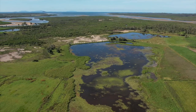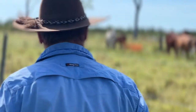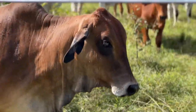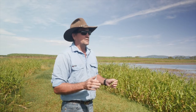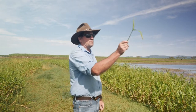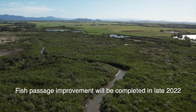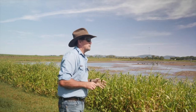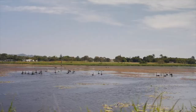My vision for this is to be a financially viable enterprise, grazing cattle, but I want those outcomes for nature as well. I want the best of both worlds. I think what that looks like is that the passage from the marine environment into this freshwater environment is enhanced. It makes it easier for fish to get in here, and once they're in here, their survival is also enhanced, so that when the right time of the year comes, those fish can head back over the wall, back into the marine environment, back into nature.